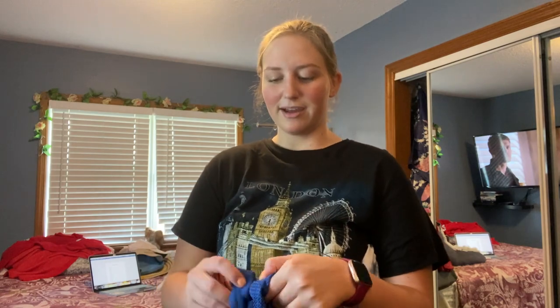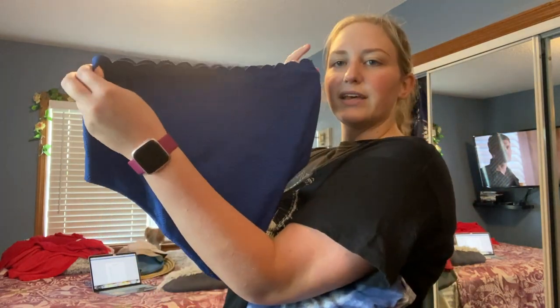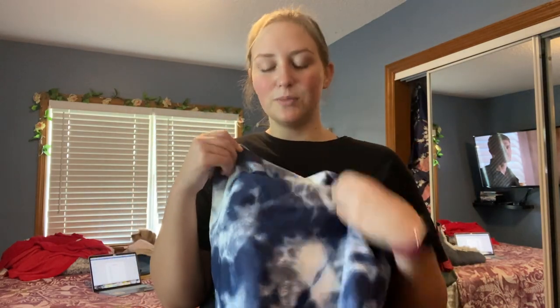And then these are from Aerie, size extra large. And they have that waffle printing on the top. And then I got this. So funny story about this top. First of all, this is a size large. This is from Old Navy. Fun fact though, this is a sports bra, but it's bathing suit material.